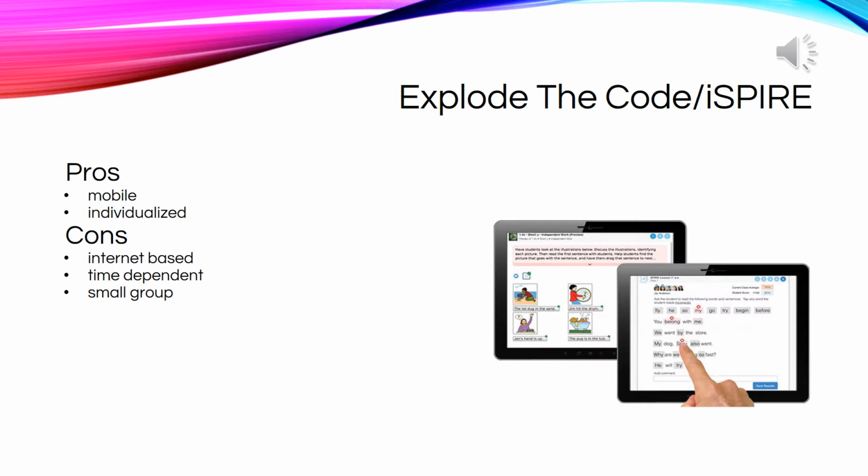Since Explode the Code Online and iSpire are web-based, schools must provide students with access to the Internet. If students do not have access to the Internet at home, then the only exposure they will get to lessons is in school. Teachers need to provide adequate time on these programs to be effective for reading deficits.